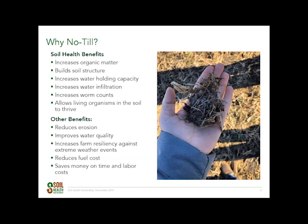And on this picture here on this slide, you actually can see I'm holding an earthworm midden in my hand, which is just kind of the residue that the earthworms gather above their hole. And when you remove those middens from the surface, you actually can see their burrows that go down into the soil profile.